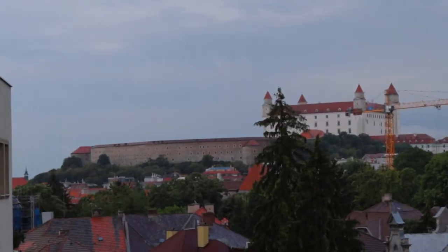And check out this view from this apartment, which sadly we're checking out of. That was the Bratislava Castle that Steve just showed you. So we are going to go there and check that out today. That should take about maybe 15 minutes to get there. So let's go. And it's free entry. We need to go, we're going to be out in 2 minutes.